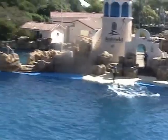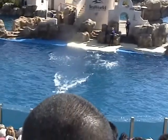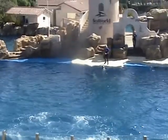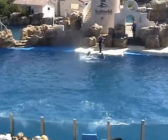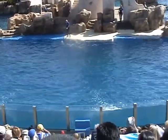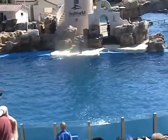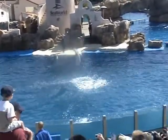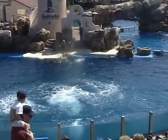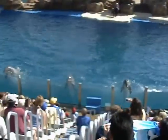Here is the 68th dolphin born here at SeaWorld. He's coming out to the glass. His name is Sydney. And last but not least, our up-and-coming star. Put your hands together for Duncan. All four of these male dolphins were born right here. SeaWorld has made zoological history.